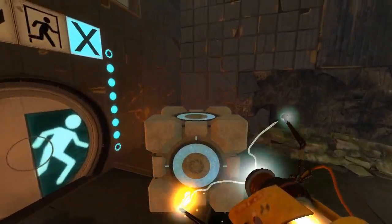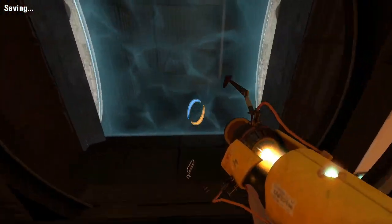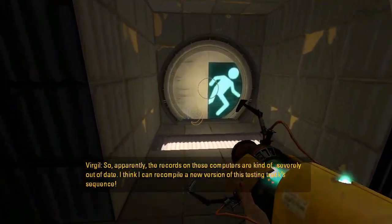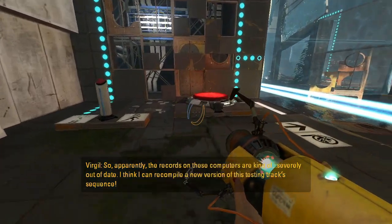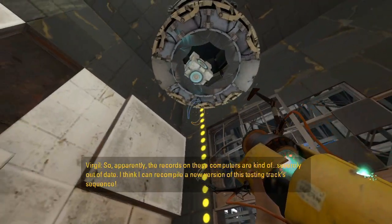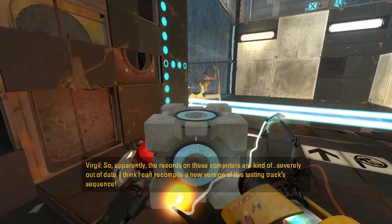It's such a weird solution, but it makes sense, and it's so sad that it takes so long to solve sometimes. Apparently, the records on these computers are kinda... Oh, there are more tests. I thought that was the end. That's the one I just struggled with the most, I think.